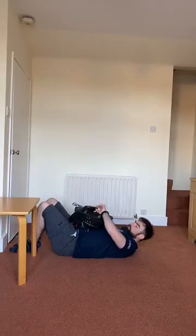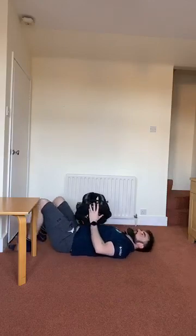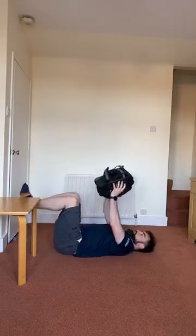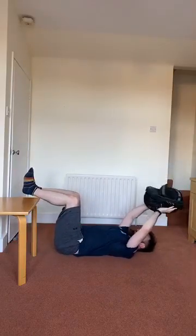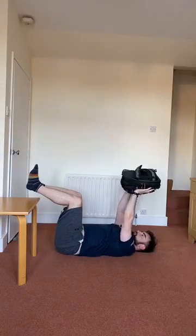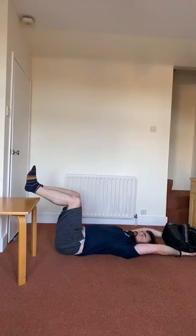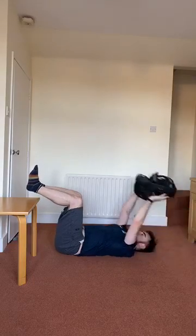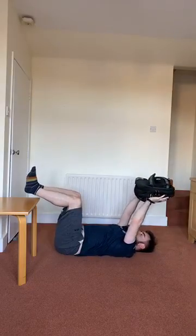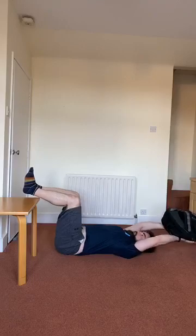Then make sure you've got those straps. Make sure they're all tied up so that they don't hit you in the face. 2, 1, go. So down slow, control that weight over your head. Hold here for a few seconds and pull up. So the hardest part of this is going to be somewhere from here down to the ground. That's where you're going to want to spend most of the time.